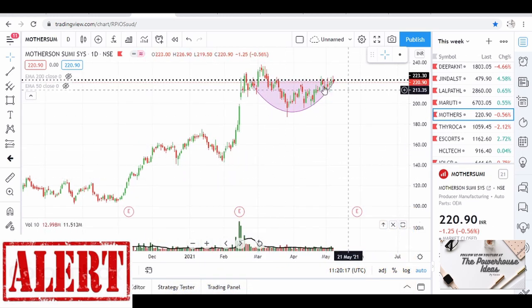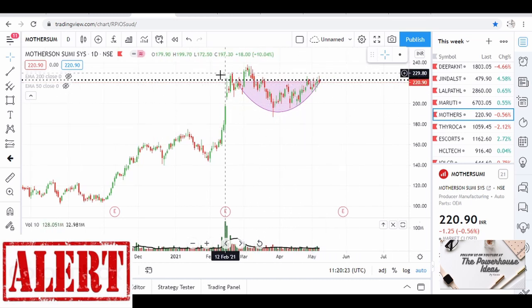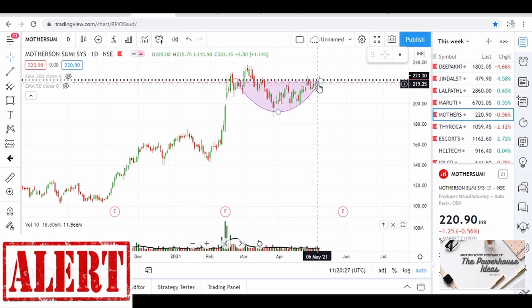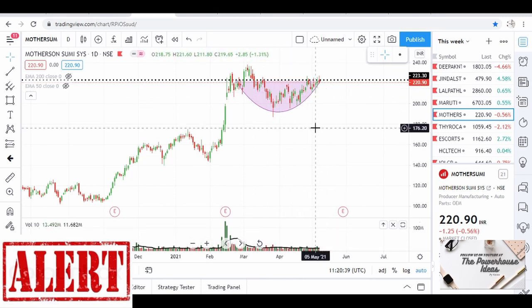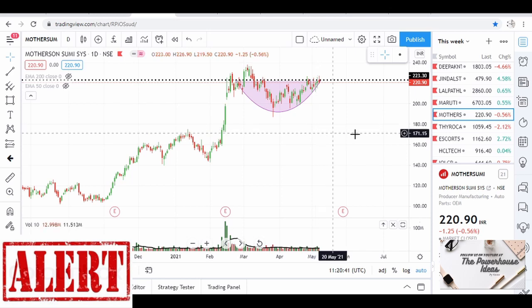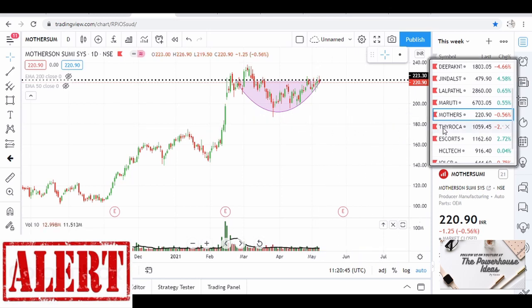The other stock is Motherson Sumi. Motherson Sumi, after an uptrend, has been consolidating and it is giving a U-shaped recovery in this case, as you can see on the screen. So what we need to do is keep this stock also in our watch list and wait for it to break upside and come back for a retest and make a bullish candle close. We can also see the volume, that consistent volume more than the 10 days average has been coming in this level. So this can also be a probable swing trading setup which can give you some handsome profit.